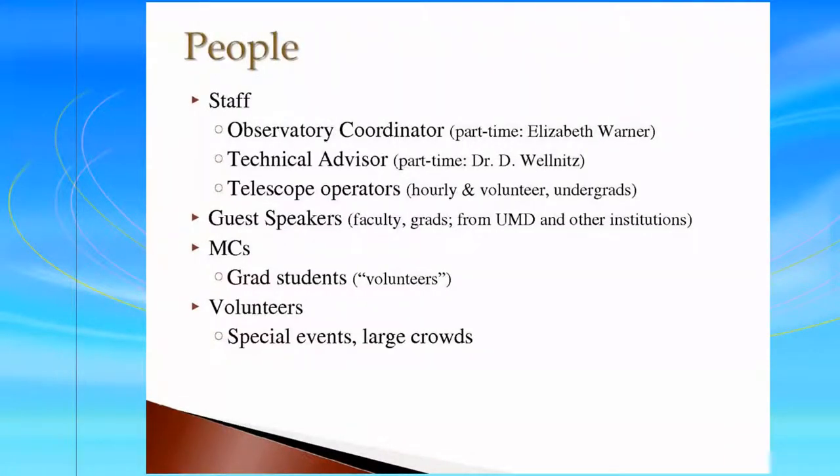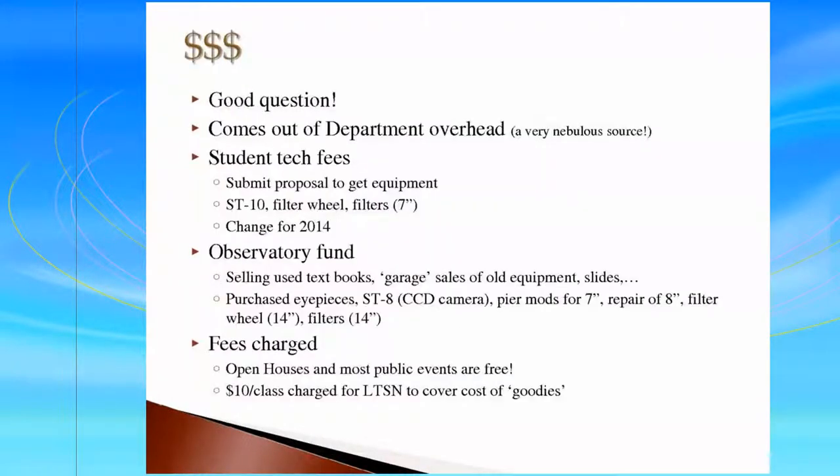We have our grad students serve as MCs for the programs, and then we also have volunteers for some of our other events. Next. Money. So, always a good question. It's a very nebulous fund. Department overhead, which is, you know, everyone else is grabbing more and more of department overhead.